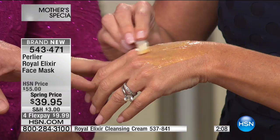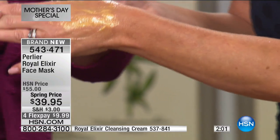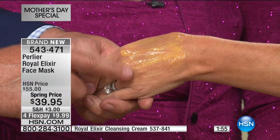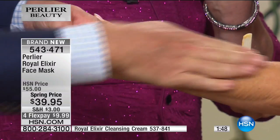You can go extremely thin on that. That's much too much. Way too much. Yes, much too much. I've never seen a mask that has a glow like this already. It doesn't harden like a regular mask. Here we go. I'm going to use your hand for a second, okay? That's not how you want to do it. You want to actually make it absorb into your skin, so it goes away, like you would a moisturizer. It's not a normal mask.